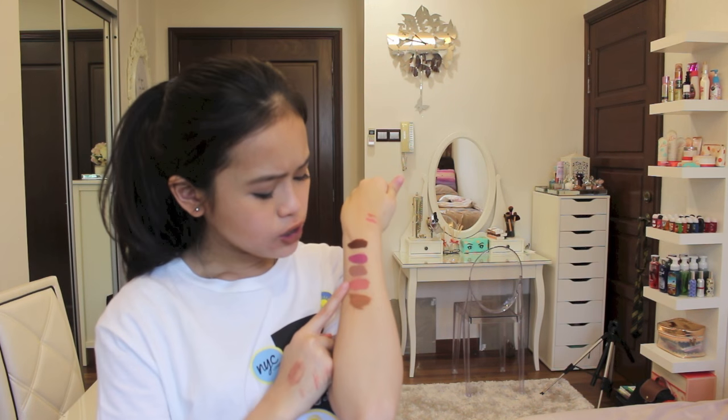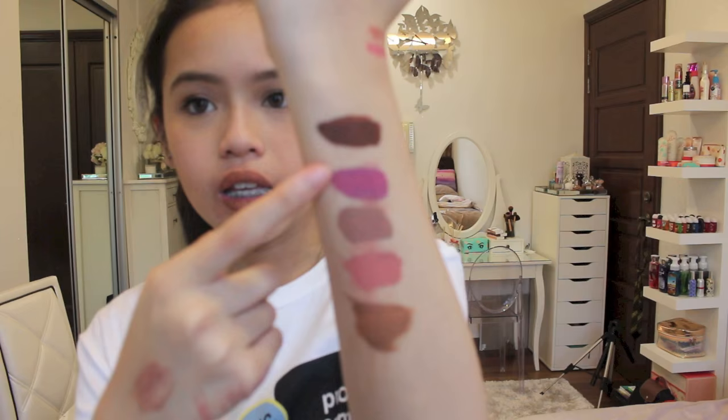I literally love Colourpop and LIMECRIME. Probably the best liquid lipsticks I have are all LIMECRIME. I actually like Poly one, and this one. I really like this one as well.